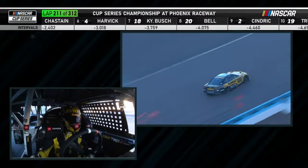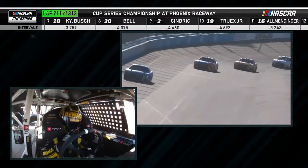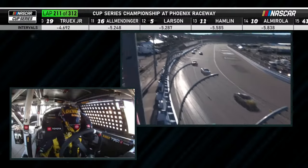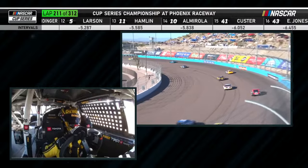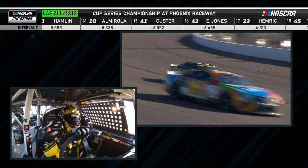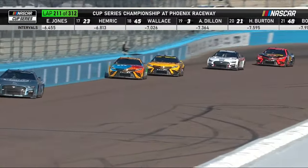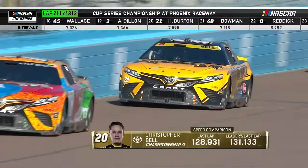He's still in 8th place. I don't see any signs of anything. Looks good from here. Nice. Lap time's just a little bit off of the cars in front of him, but on par with everybody else around him. Yeah, he looks fine. I mean, down the straight, seems to me to be running okay.